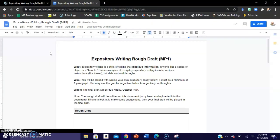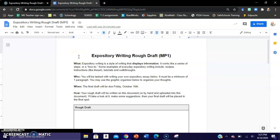Here's what the paper will look like, okay? Or the document, I should say. So like I said, expository writing is a style that displays information. It's kind of like a series of steps or how-to. There's lots of examples that you see in everyday life. Recipe books, instructions, tutorials, walkthroughs, how-tos.